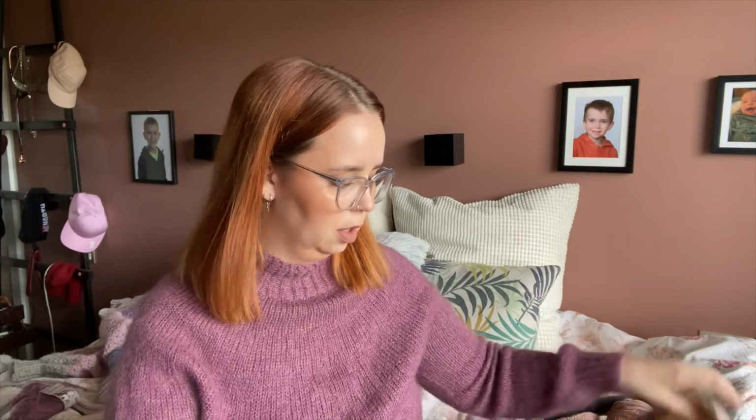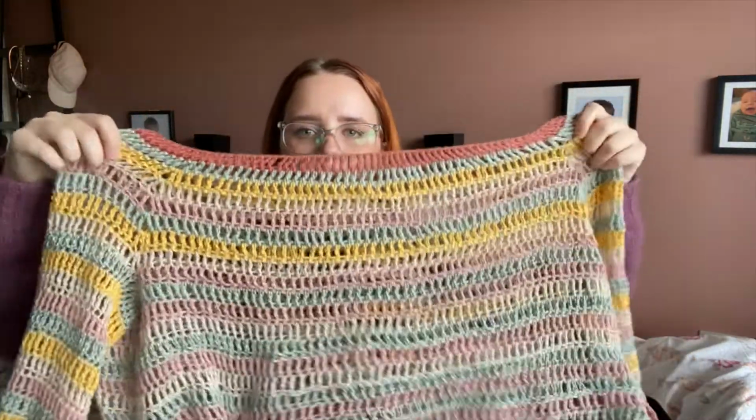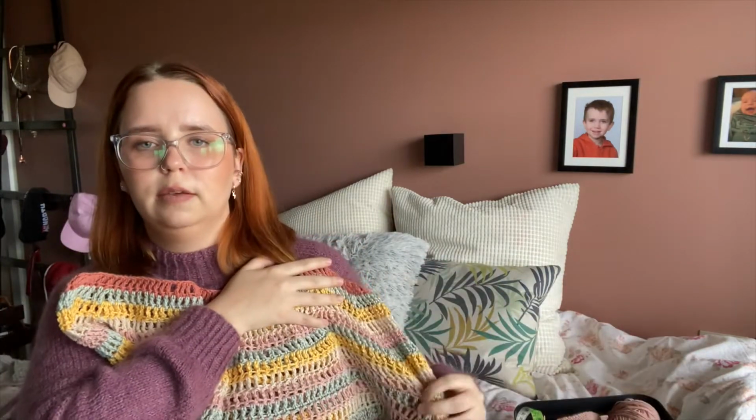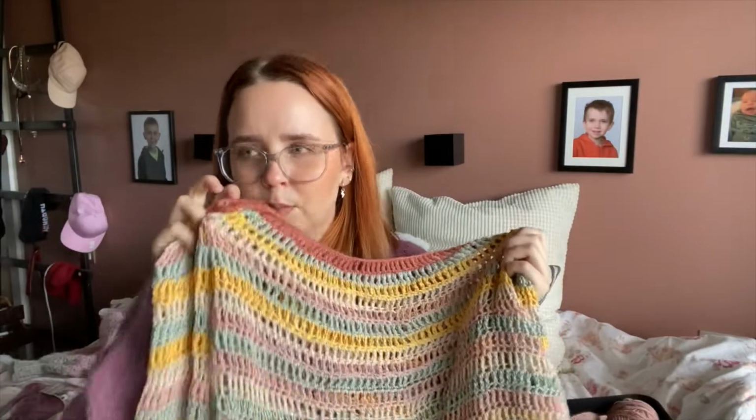Then I also have crocheted, I don't think I would call it a sweater, maybe, I'm not sure. It goes around you like this, and then it has these sleeves, very flowy and nice. I like to pair this under a turtleneck or something because it's really see-through. This I made from just cotton yarn that I had lying around and didn't know what I was gonna do with, so I just decided to make this.